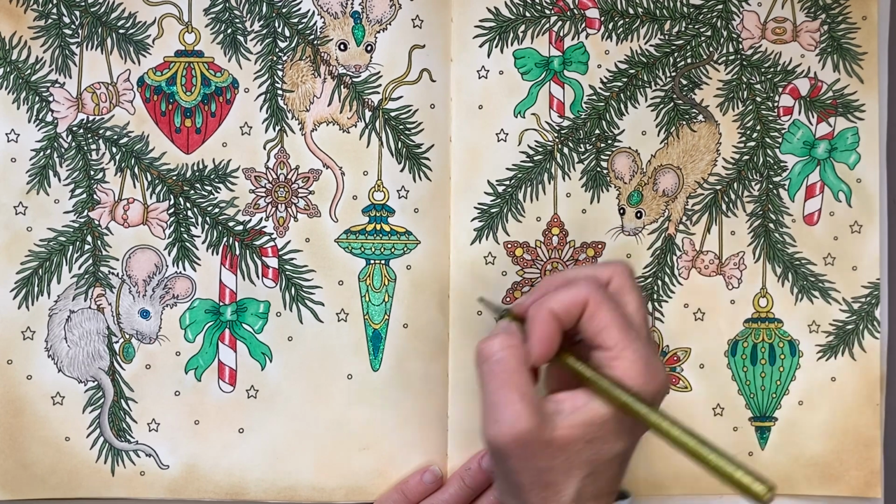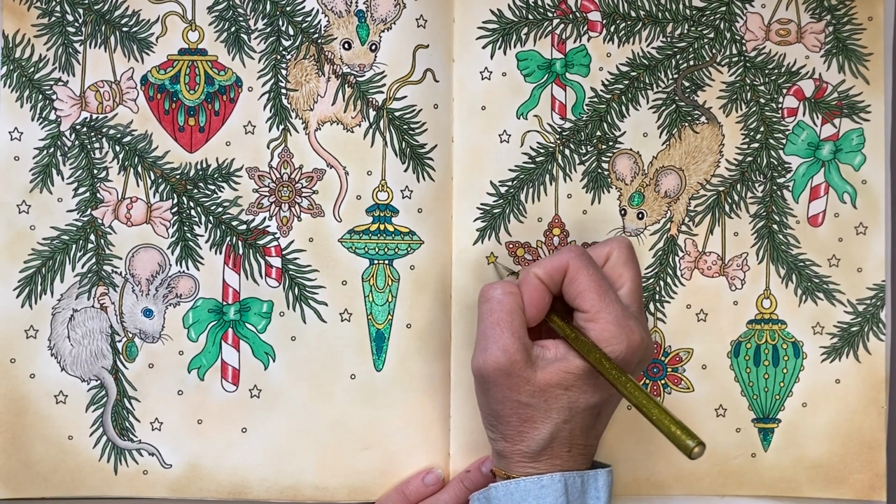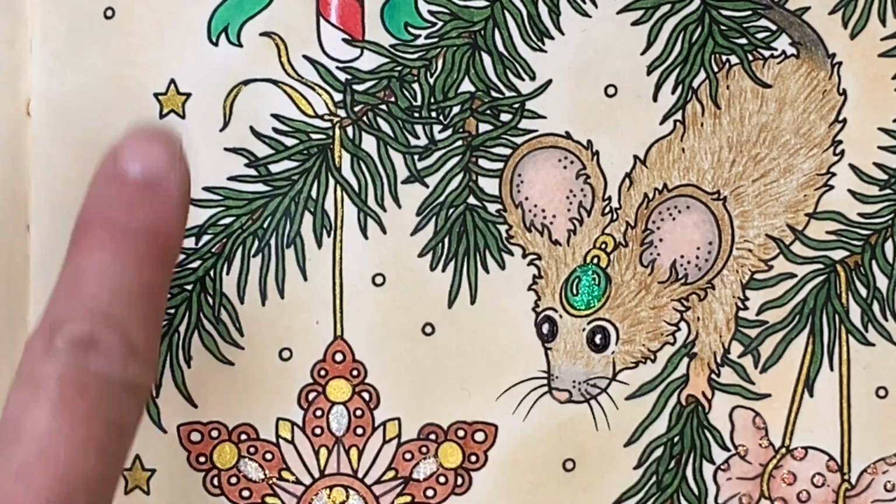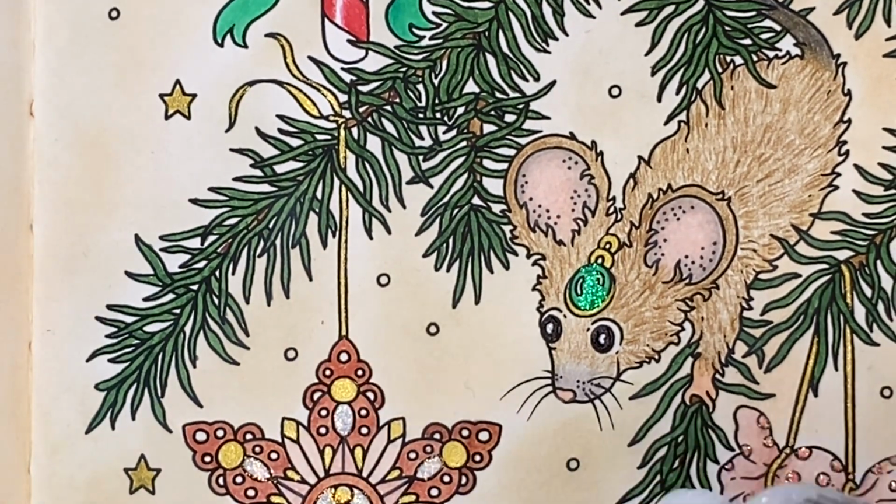So I'm going to stop the video here. I'm going to jump to the very end because you've seen me dry brushing for quite some time now, and I will show you how the page looks at the end.